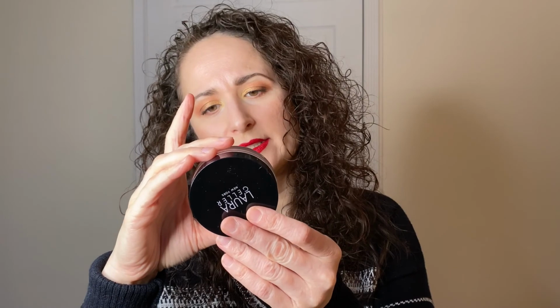For powder, one of the powders I selected was this Laura Geller Filter Fix Big Correcting Setting Powder in Universal Apricot. I have mixed feelings about this. I have a feeling that as long as I keep using it and figure out the best way to use it, I will really like this.